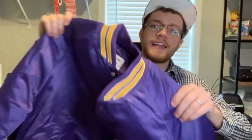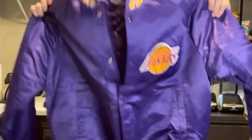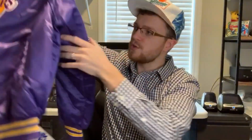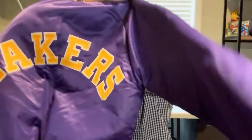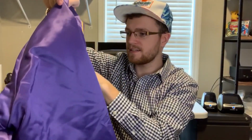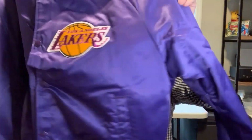This is a pretty nice item right here. Chalkline Lakers windbreaker jacket, same thing, new with tags, really nice text on the back there, large size, so this is a solid item. I would guess 50 plus. You guys tell me, I don't really know.